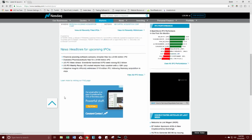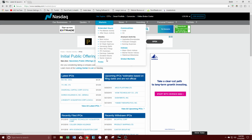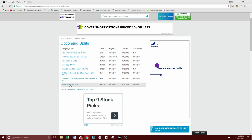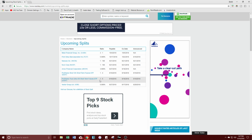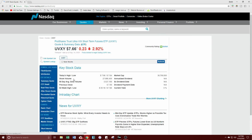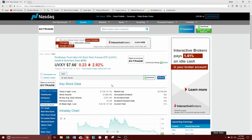And we got our pot stocks that we're going to be keeping an eye on. Let's look at upcoming splits. Okay, UVXY, that's an ETF doing a 1-for-5 split on the 18th. It's going to bring it back up to around $40. So that's something to keep note of.